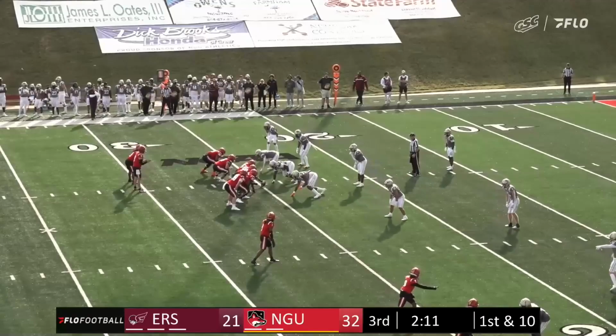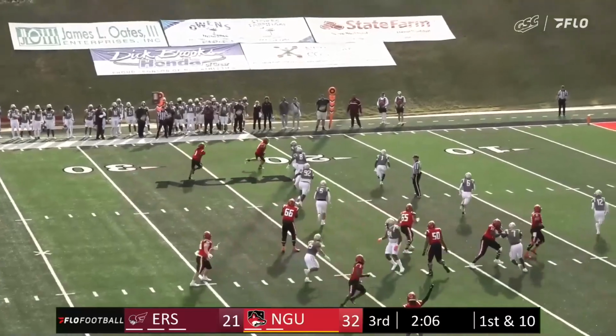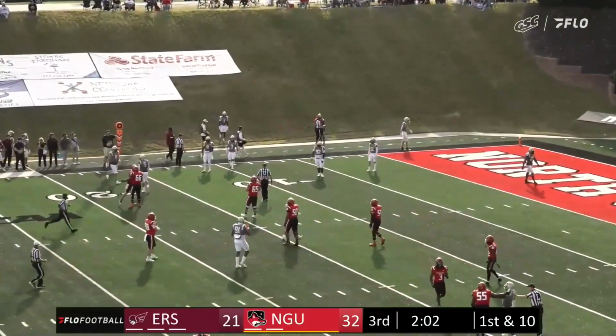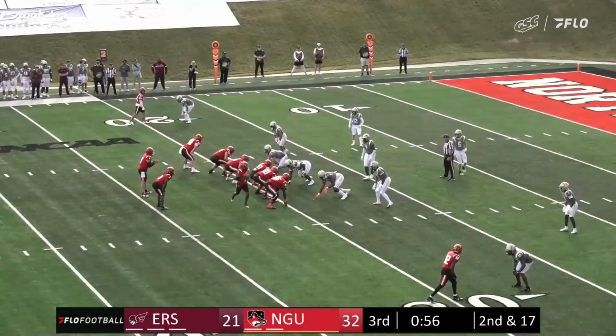Erskine might be getting a little bit tired out there. They've been on the field a lot today. Reverse the other way, Ramirez is gonna be out there blocking. Lays a hit, and probably gets North Greenville a few more yards, enough for the first down. Second down and 17, under a minute to play in the third quarter.